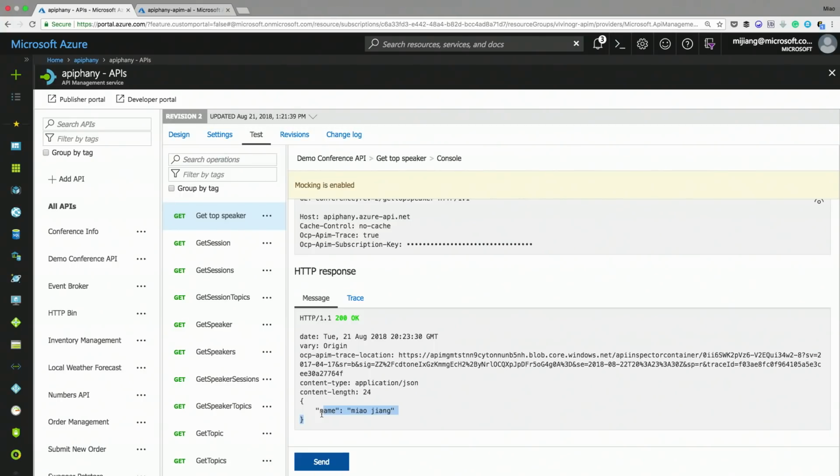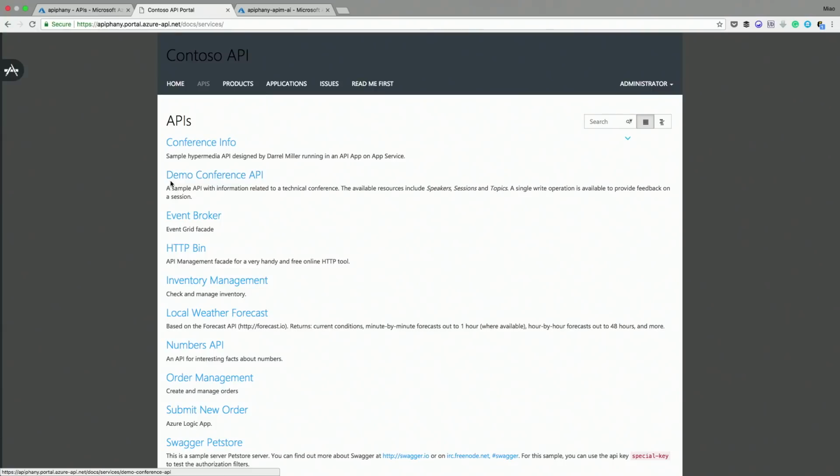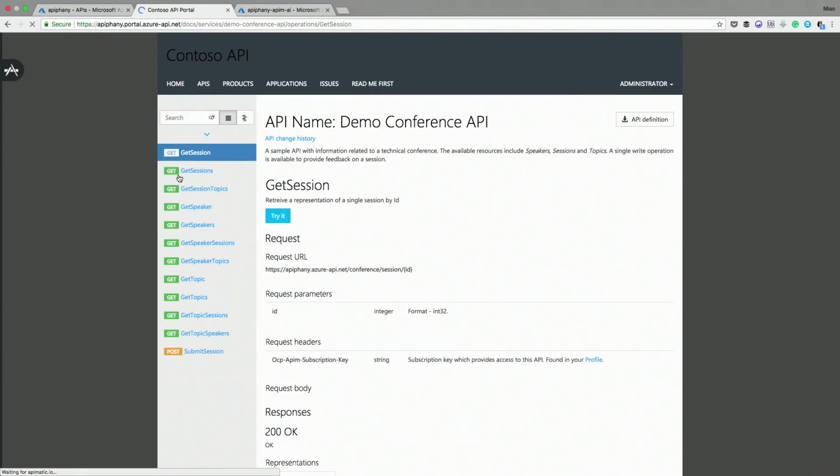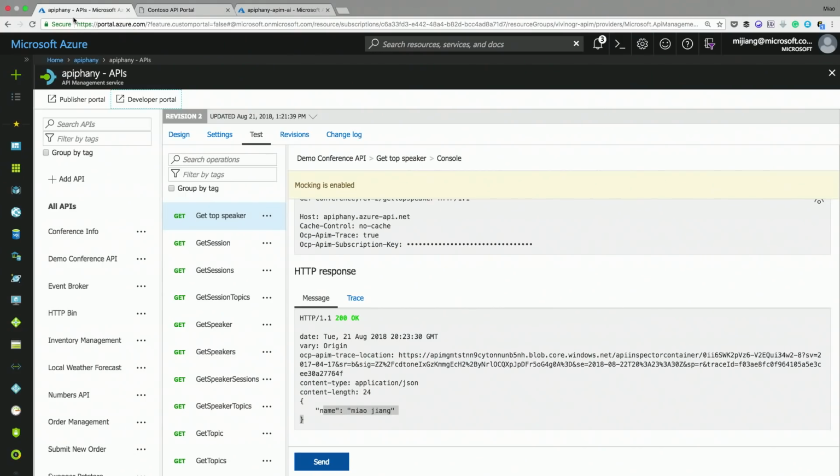Okay, so everything looks good, right? So now I'm ready to publish this revision to be the current revision. So you were doing all of that as a private endpoint. To prove that, let's go to the developer portal. This is where the consumers of my APIs will come. If I go to the APIs and go to the demo conference API, as you can see, that get top speaker operation is not here. So now we are ready to publish this new revision.